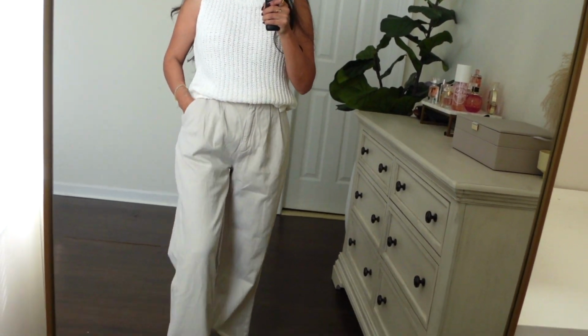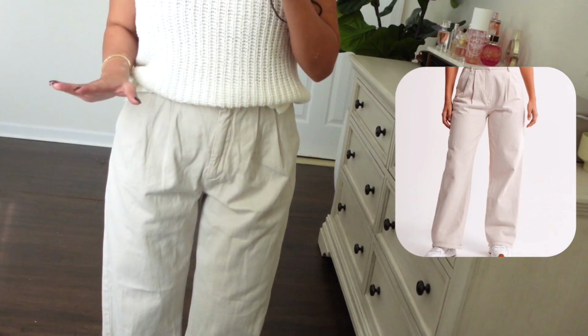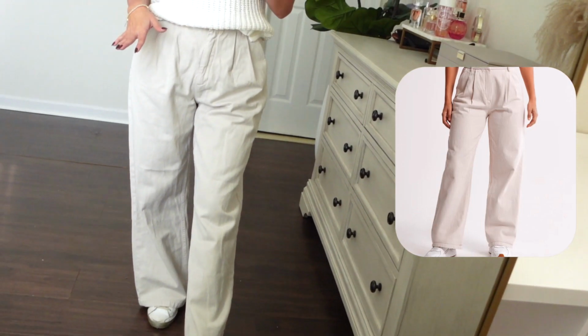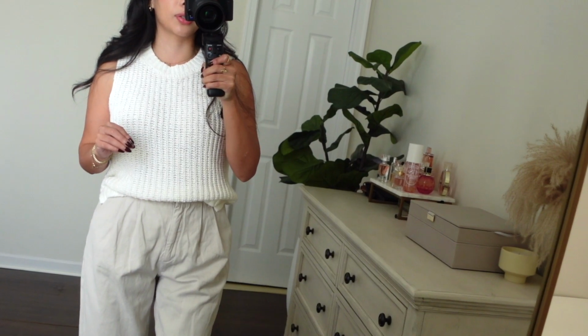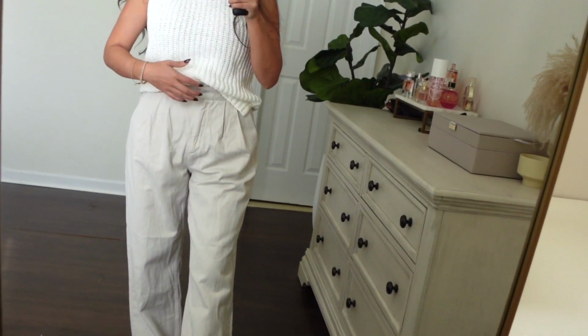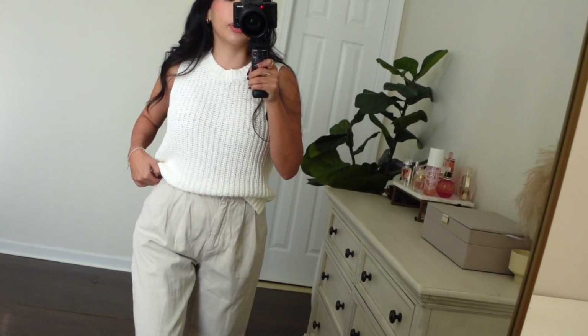I also have on the Sloane pants, but these are in the denim version, and you guys, I had no idea they had the Sloane pants in denim. So when I saw, I needed to grab them. I got both colors. They have these, which are like a beige color, and they also have a blue denim, and they fit just as good. I love the Sloane trousers, and these fit perfect. They're also high-waisted. They are true to size. I went with a petite length because I wanted to be able to wear sneakers, sandals, but yeah, love them. You definitely have to check them out if you love the Sloane trousers.